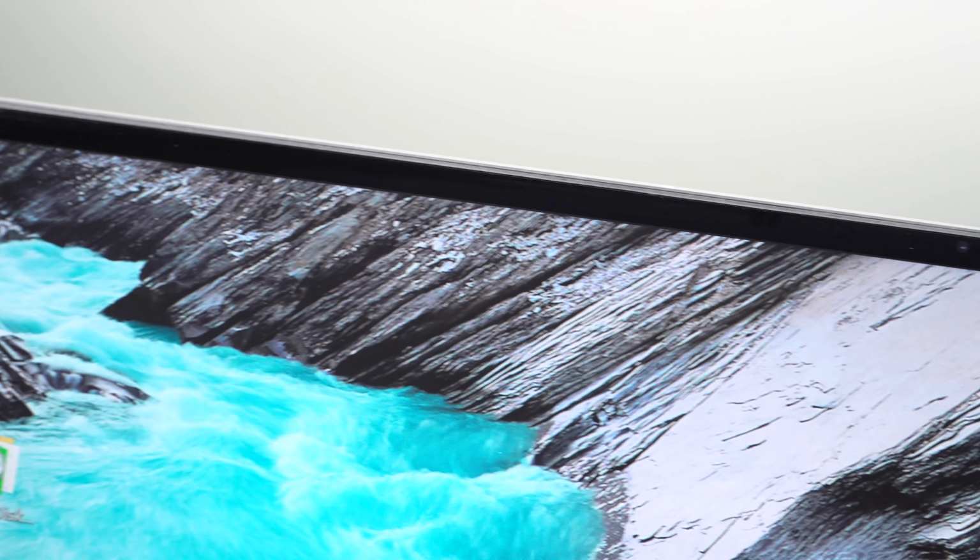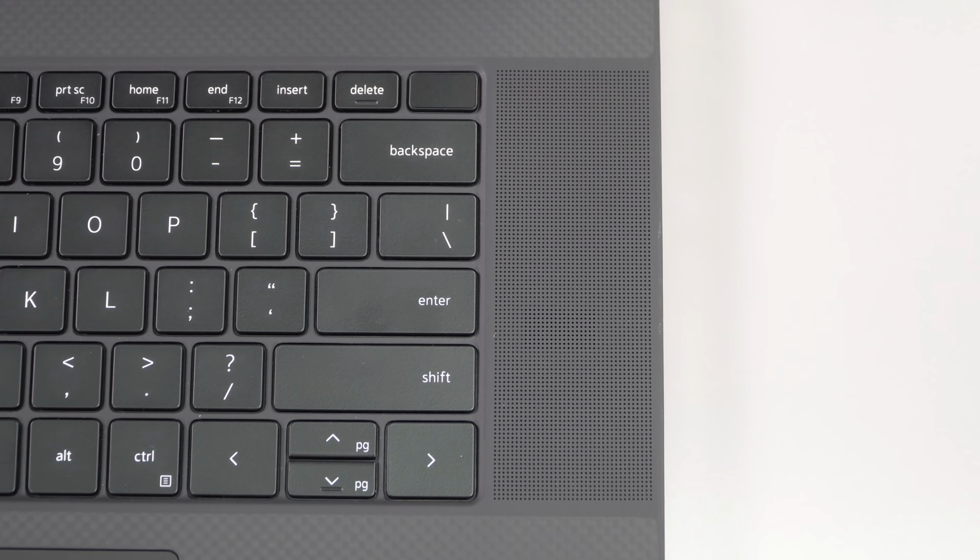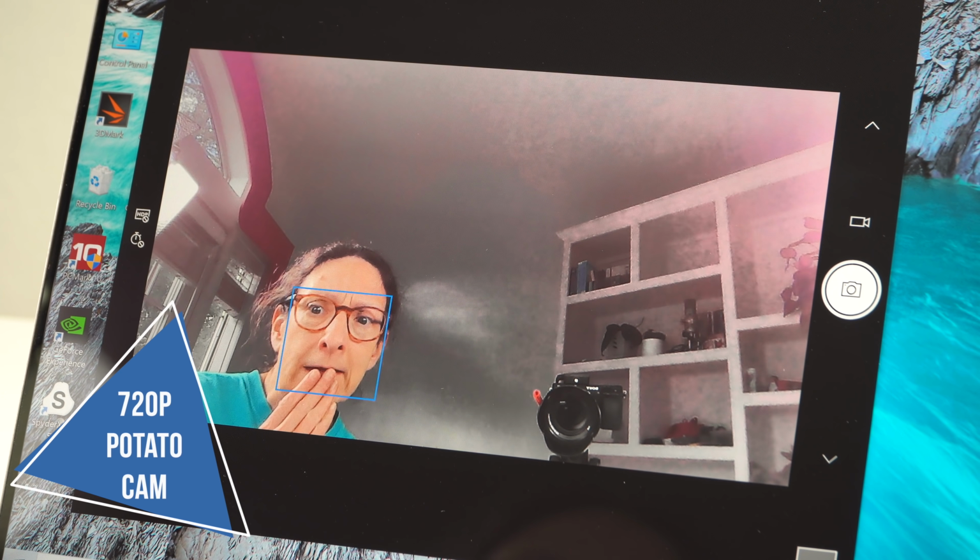One thing we don't have from the last generation is that problem with a sometimes loose or jiggly trackpad. That was a QA issue. Dell fixed that, so bye-bye. Not a problem anymore. For biometrics, you have a Windows Hello IR camera and a fingerprint scanner in the power button as well. Now, what about performance, right?